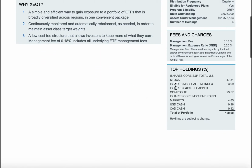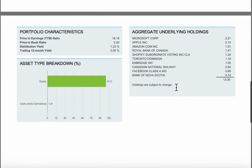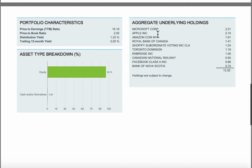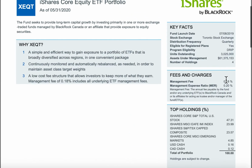Top holdings. You have Microsoft, Apple, Amazon, Royal Bank of Canada, Shopify, Toronto Dominion Bank, Enbridge, that's an energy company, Canadian National Railway, Facebook, Bank of Nova Scotia. Those are the top holdings, which at the moment are about 13% of the weight in the ETF.